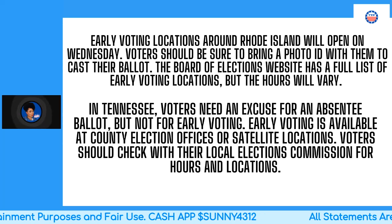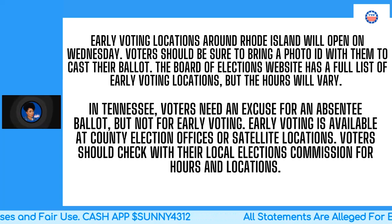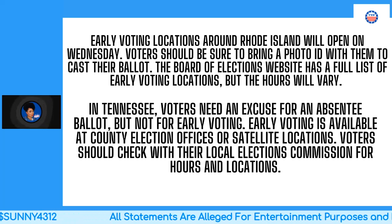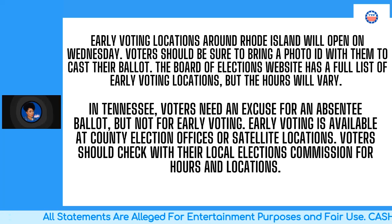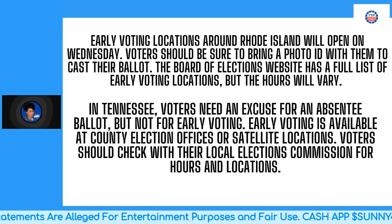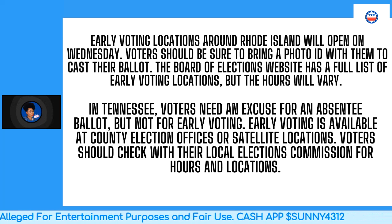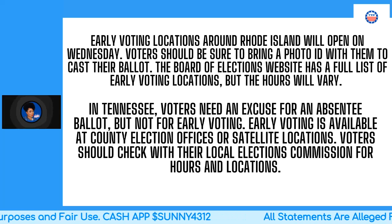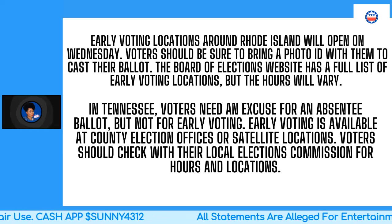Early voting locations around Rhode Island will open on Wednesday. Voters should be sure to bring a photo ID with them to cast their ballot. The Board of Elections website has a full list of early voting locations, but the hours will vary.